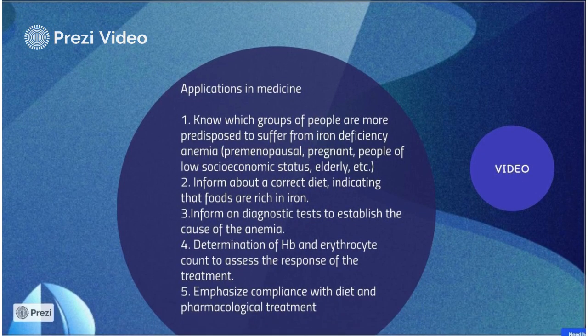Applications in medicine. Know which groups of people are more predisposed to suffer from iron deficiency anemia. These are premenopausal women, pregnant women, people of low socioeconomic status, the elderly, etc. Inform about a correct diet, indicating foods that are rich in iron. Inform on diagnostic tests to establish the cause of the anemia. Determine hemoglobin and erythrocyte count to assess the response to treatment, and emphasize compliance with diet and pharmacological treatment.